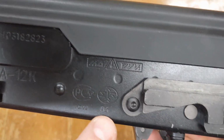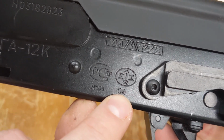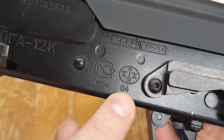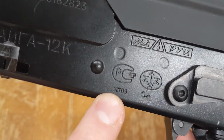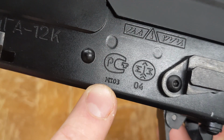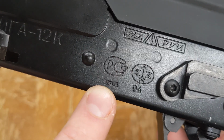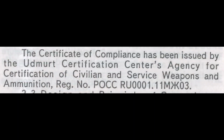That doesn't quite match the 04 on the Izhmash proof stamp, but that's not too unusual. You make a gun in December 03, it gets proofed in January 04, now you have a gun with 2 consecutive years in the markings. The Cyrillic RST to the left is a conformity mark similar to the CE often seen on Western goods, but the 03 here actually isn't a year. The MJ03 code identifies the certifying agency, which in this case appears to be the Udmurt Certification Center in Izhevsk.